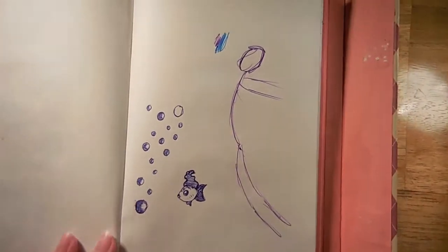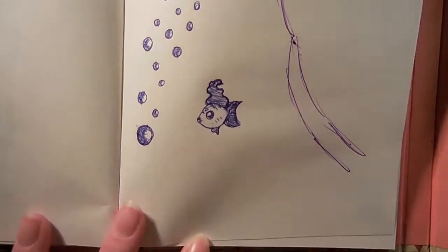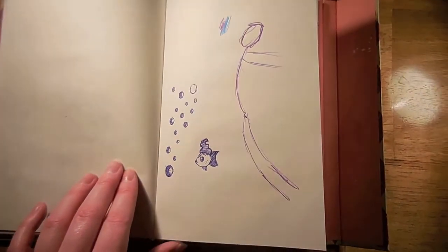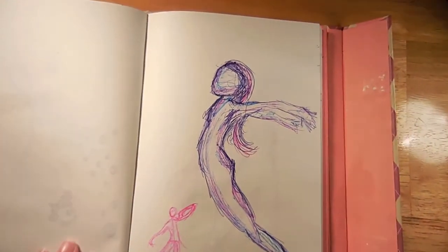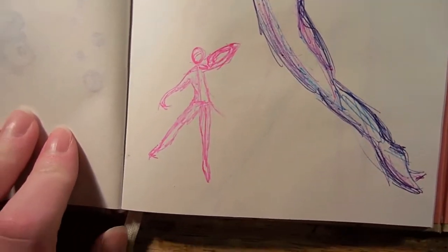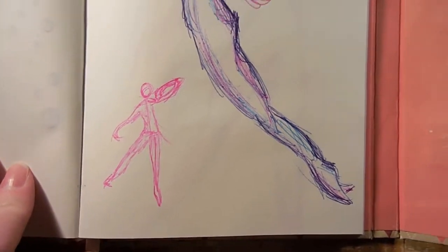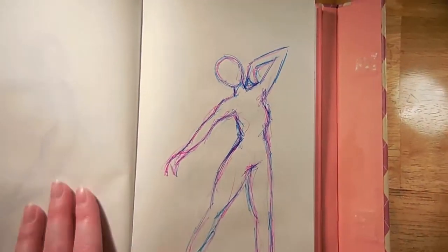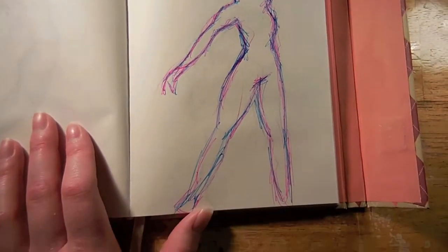2017 goals. Gesture. Figure. Just get better at the human. Like, look at this. What is this? What is happening? What is wrong with this guy's arm? I don't know what was going on there. That just doesn't happen. Nope. And here I was trying to draw some sort of dance pose.